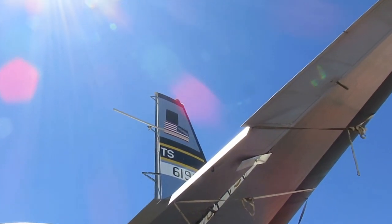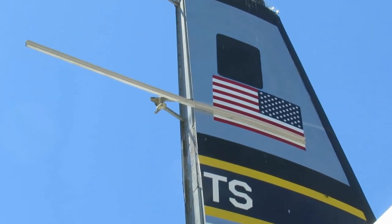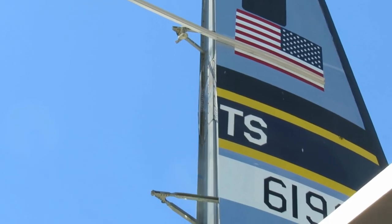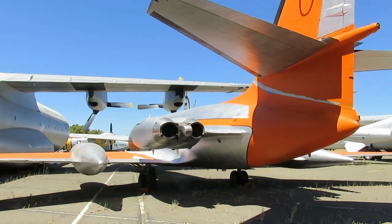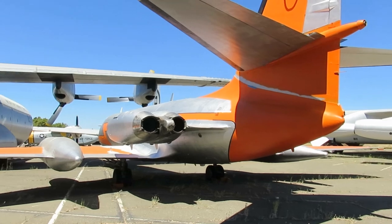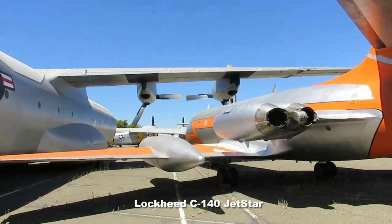You can see they put some kind of jury-rigged framework up there to protect it. And then this is, I think, the newest addition, and it should be a C-140.